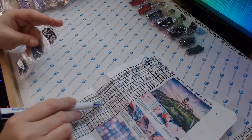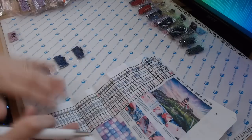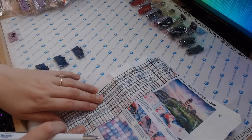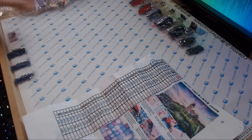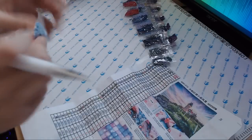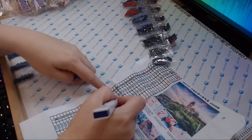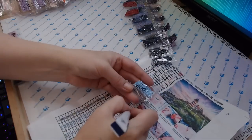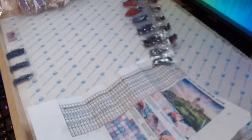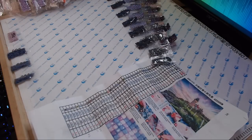803. 803s on here. Okay, we'll leave that to one side for now. 800, 1 bag. Oh, we've got an extra 800 then, because I've already marked off 800. So I'm going to put plus 1 there. Guys, we're getting loads of extra beads on this. See, beads, diamonds, drills.